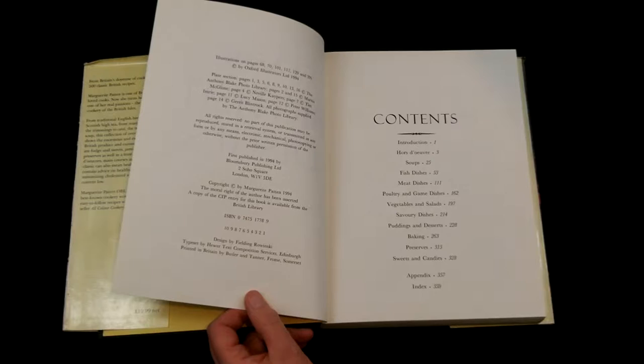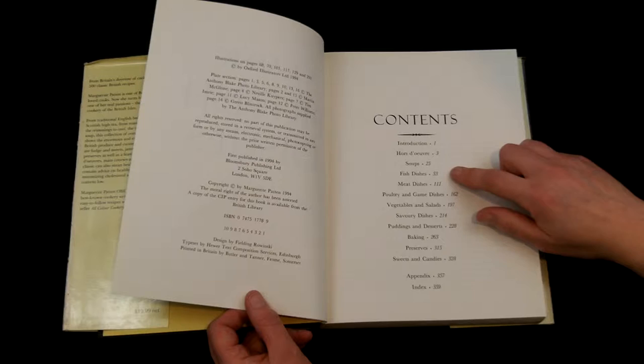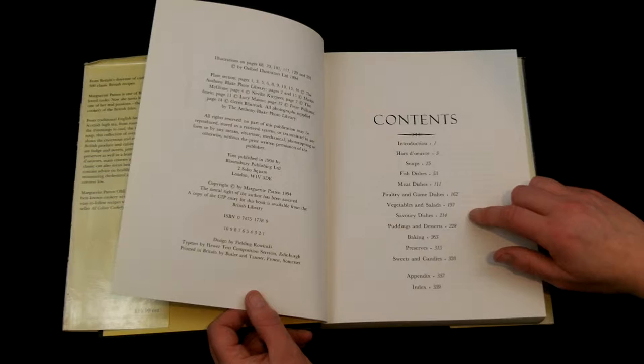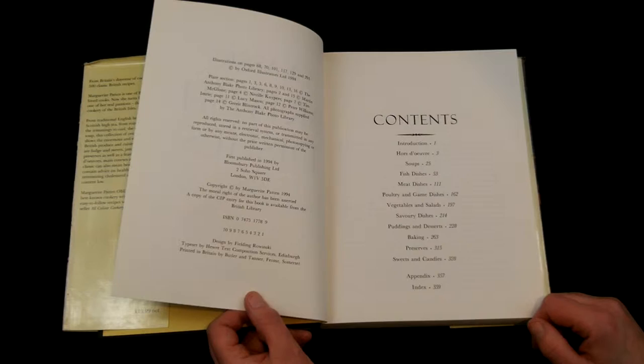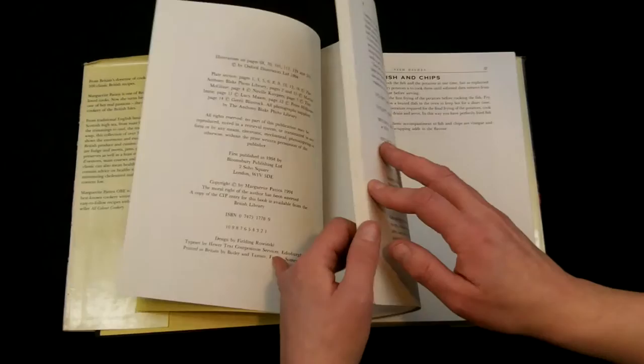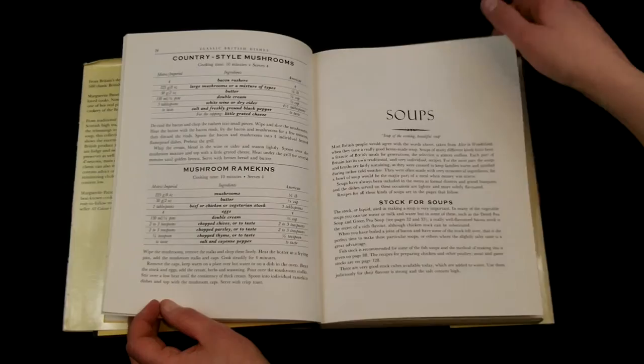The book covers hors d'oeuvres, soups, fish dishes, meat dishes, poultry and game dishes, vegetables and salads, savoury dishes, puddings and desserts, baking, preserves, sweets and candies. And this version was published in 1994. I'll just flick through some of the recipes so that you can get a taste of what's on offer.